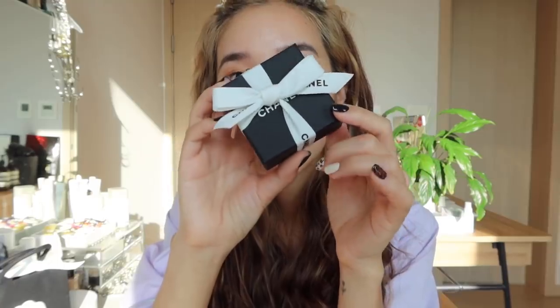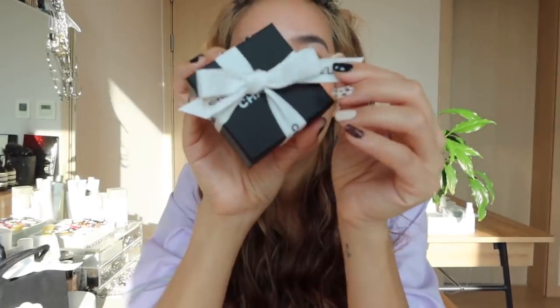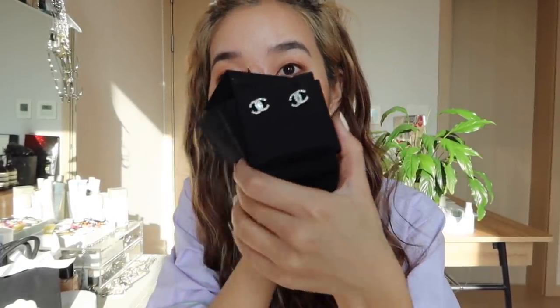Alright, I'm going to dress up now, but there's this little gift that my mom got for me and I wanted to unbox it. This is a birthday gift that she got me and let's go ahead and open it. We have a little box from Chanel and I honestly don't want to open it because it's adorable. See what's inside. They're earrings from Chanel. I've been wanting mini Chanel logo earrings and my mom has known that for a couple years now. But yeah, they're perfect for every day and yeah, thank you, Emma, for everything.